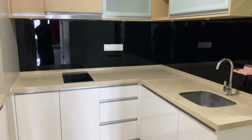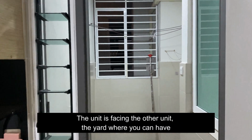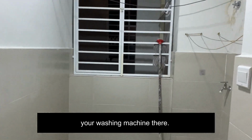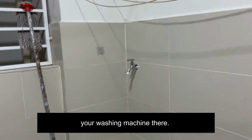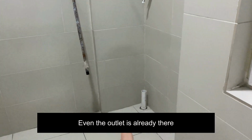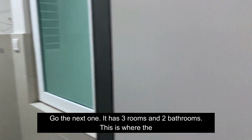Okay. The unit is facing the other unit on this side in the yard. You can have your washing machine there. The tap is there. It's okay. Even the outlet is already there. Go to the next one.